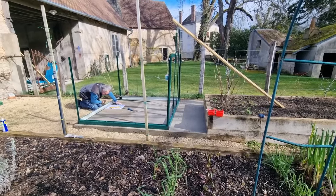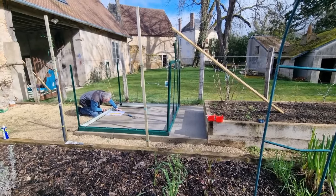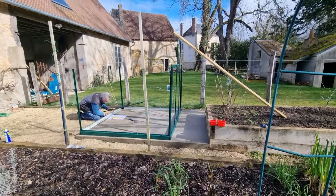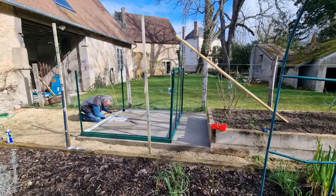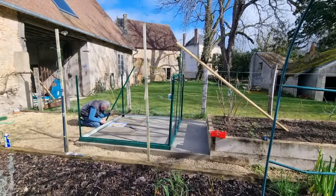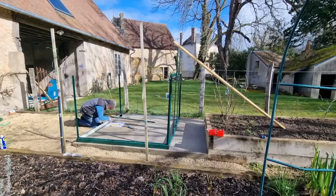So eventually this probably will pay for itself because it means I'm going to get some earlier crops and a bit more growing space. But it's exciting anyway, because this is my hobby. It means I can get a longer season and grow a lot more of my own seedlings.